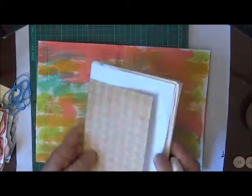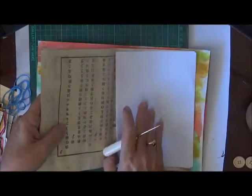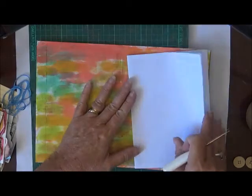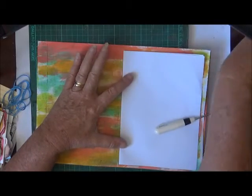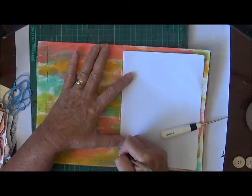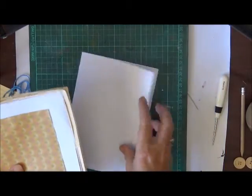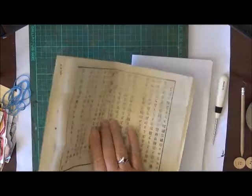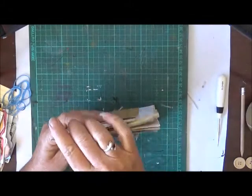And then what I'm going to do is the inside page, which is that one, I'm going to just mark it on here where the holes are. Okay, and then I can use that to put the holes in the signatures. I'm just trying to find the centre. Okay, put that in there. Make sure it's all where I want it.